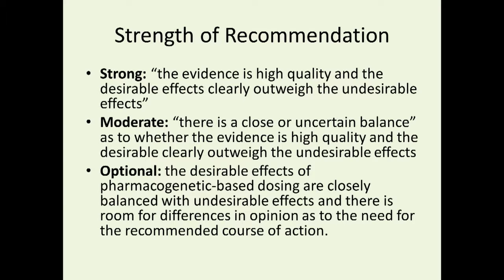We do have some moderate recommendations where we just felt that there was a close or uncertain balance as to whether the evidence was high quality and the desirable clearly outweigh the undesirable effects. This is sometimes really limited by the number of papers that really support that association. And we also have this optional category. We've only used it, I think, one time in one of our guidelines where we just really felt like the desirable effects of the pharmacogenetic-based dosing are really closely balanced by the undesirable effects, and we're just not really sure what you should do with that information.